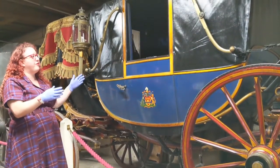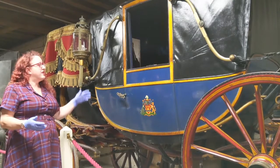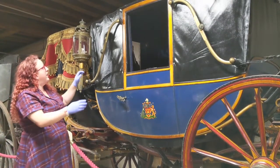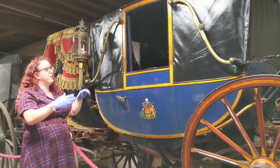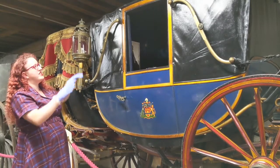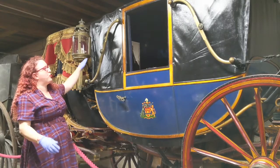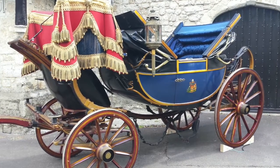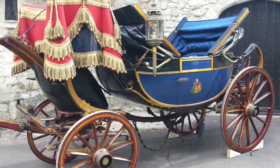This is also a kind of early convertible, so it actually has the top up at the moment, but it could be taken down. If the weather was nice, you could have it open in a kind of concertina action. So these braces here fold back and the whole top folds down. But obviously if the weather's bad, then you would have yourself covered up and comfy inside.